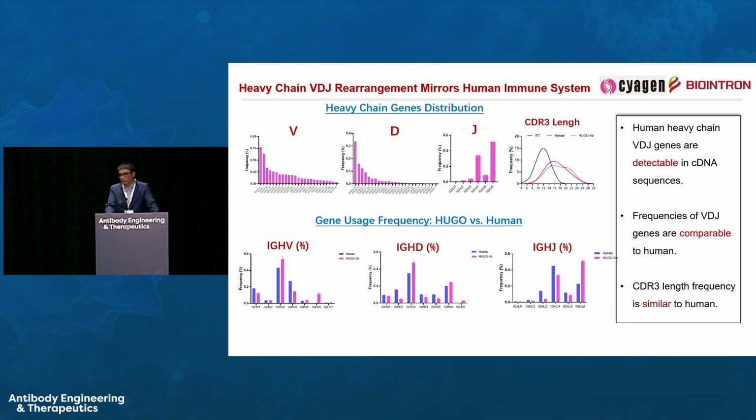And how about the usage of various germlines and genes? When we first look at the top panel for heavy chain gene distribution with the VDJ genes, we found that the distribution is quite similar to what you could find in the human repertoire. In particular, the CDR length is a very clear indication. In this figure, you can see the mouse CDR3 length distribution, and these two curves represent the human and the Hugo mouse mAb CDR3 distribution, and they are very similar in my view.